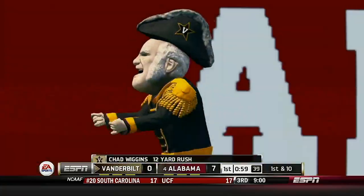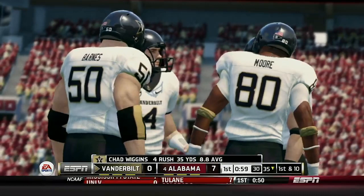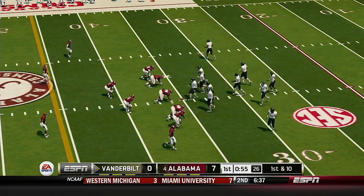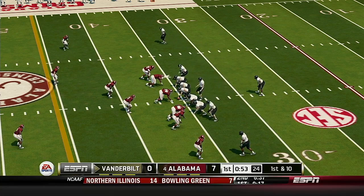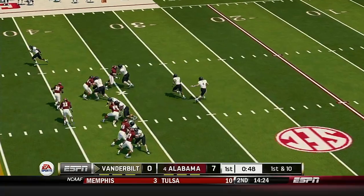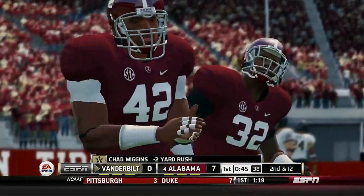He makes his way out to about the 35. Super effort by the tailback to pick up a nice gain and a first down. He's really a good-looking ball carrier. First down, 10 to go. Ball on the 35-yard line. He's taken down around the 33-yard line.